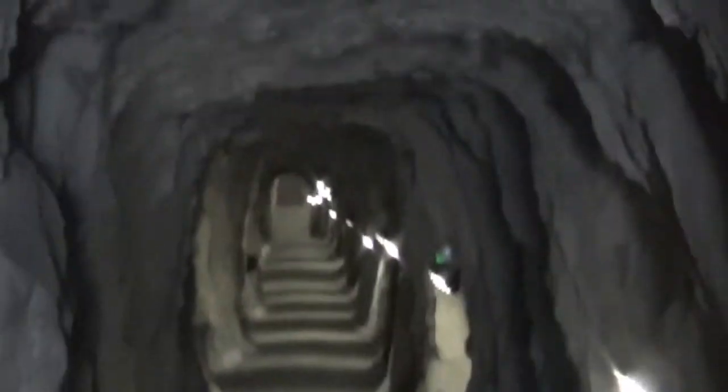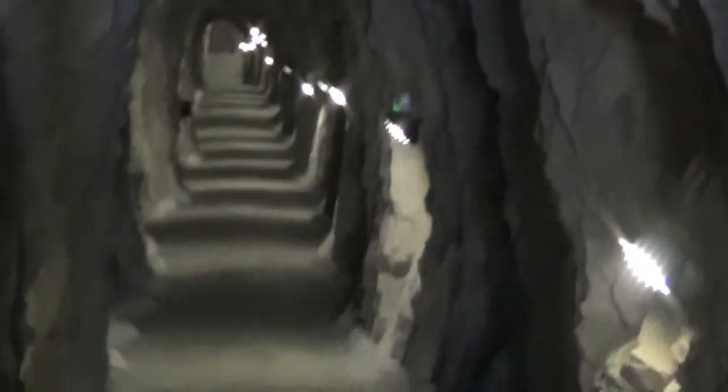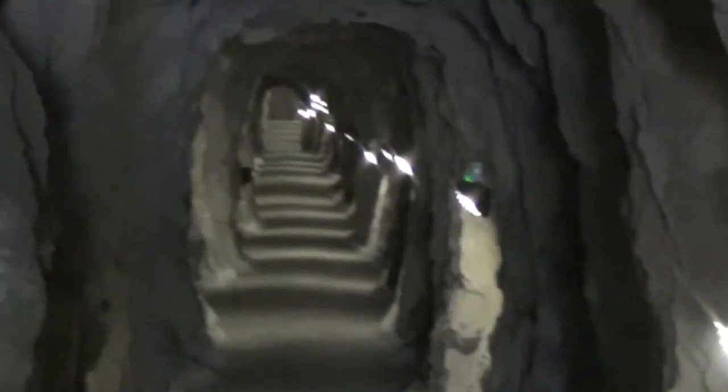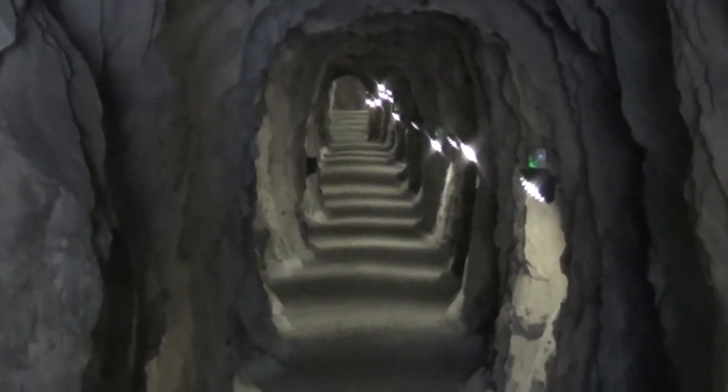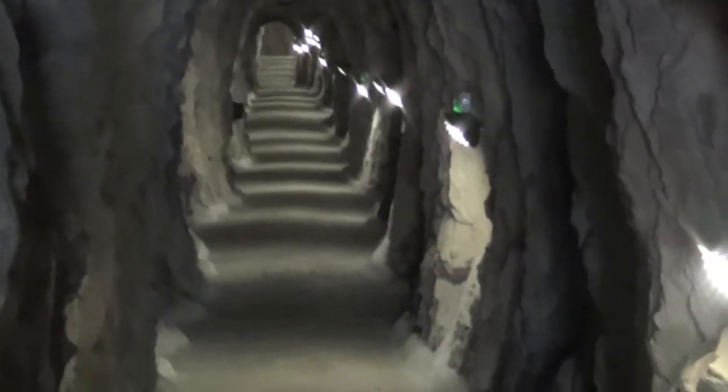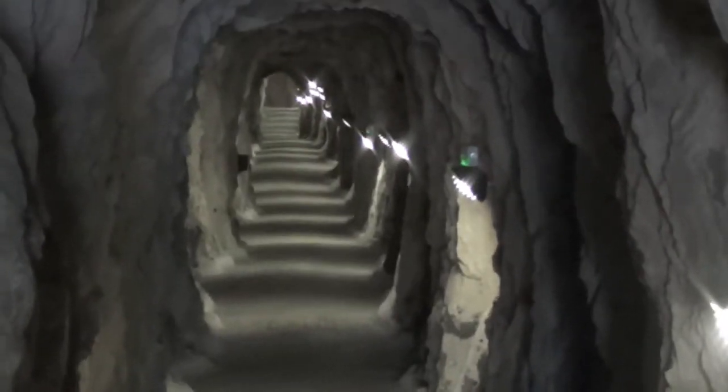Siege tunnels, which tunneled out of the actual rock itself, and quite an interesting little tour down here. You can walk down yourself, quite a long way though, and a little bit of uneven surfaces and a bit slippy in parts as well.